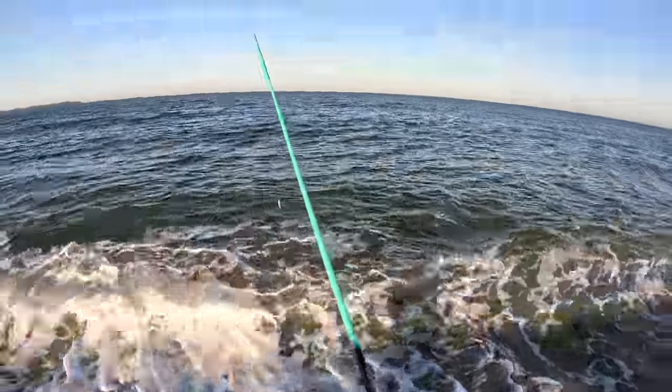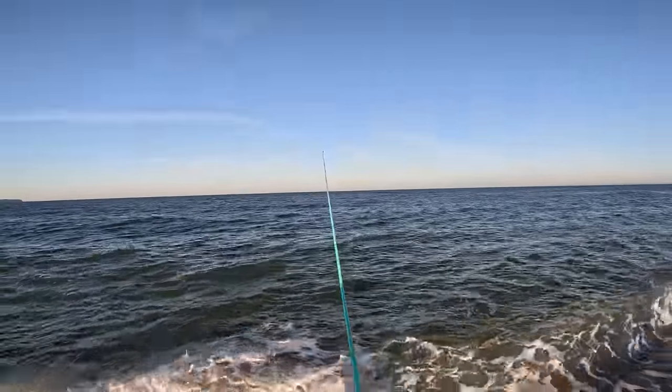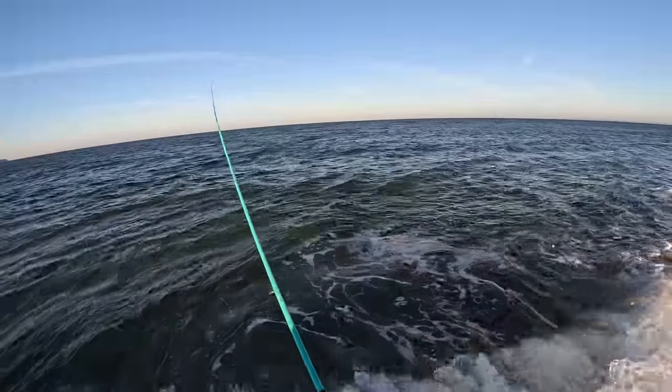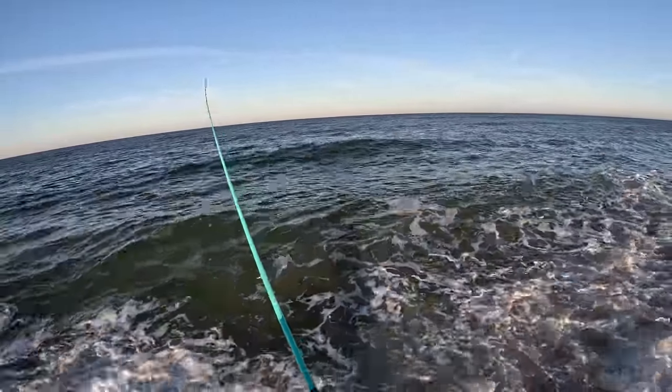And here we go. It's relatively rough. A lot of people think it's a little too rough. Here's the thing: if the water's clear, you're good for false albacore, and this water is clear. A lot of people have given up on the albies at this point, so there's only a few people on the beach.